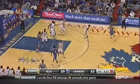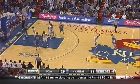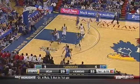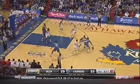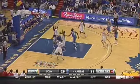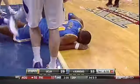Anderson backs it out. UCLA's turned it over 9 times. Now they had the big guy. It's one thing that I think they're going to have to do a better job of during the season. Get the ball into Smith. Anytime he gets it that deep, John, and that's why. And Smith will go to the line and shoot 2.